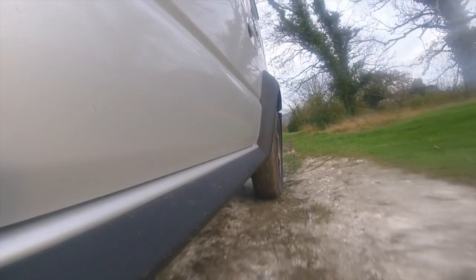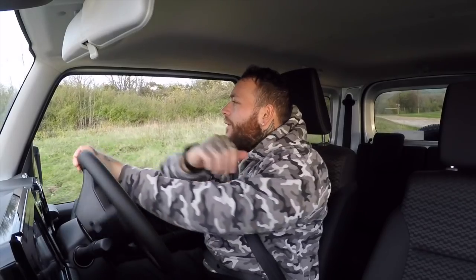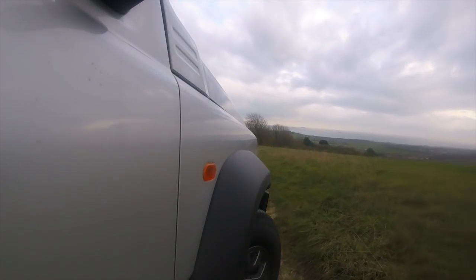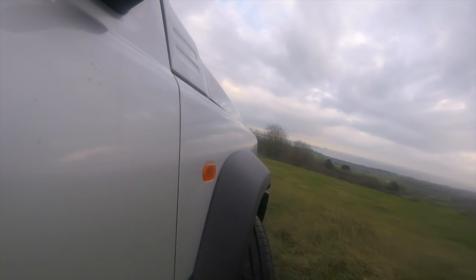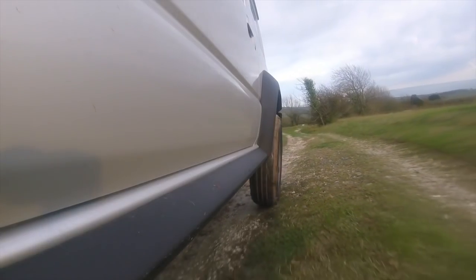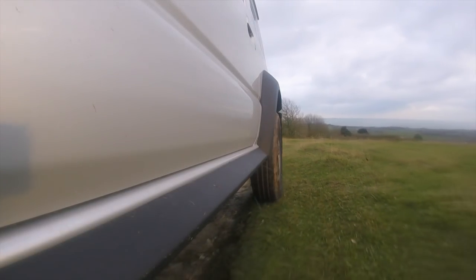Onwards we go. Takes the strain instantly, and we'll make it hard for it. We'll go up the banks. We're going up the banks, and I literally don't even think this car cares that I'm doing it to this. I know this isn't crazy off-roading or anything silly like that, but most cars would quiver trying to get up here. I know most of the cars I've owned would quiver trying to get up this little track, but this, come up this side, it literally doesn't care.